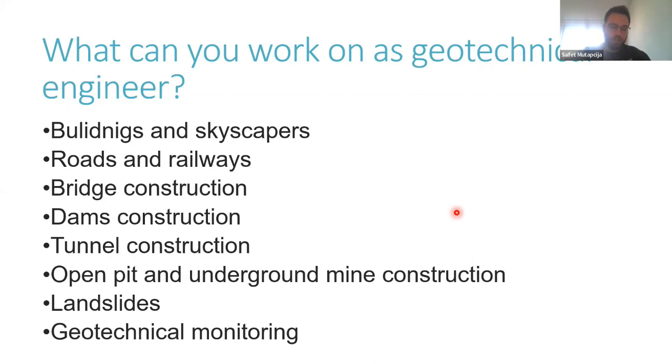For the tunnel construction and the underground mine, it's a bit different for the monitoring, because what you would do there is you would measure the displacement of the rock when you open the profile in the tunnel, and then you support it based on the properties of the rock and soil. We are going to speak about those properties and everything, and then you're going to measure the deformations of your profile.